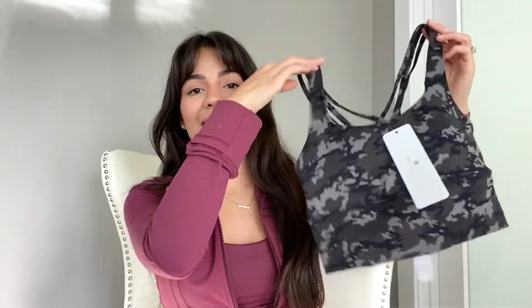They are a little long, which I like, and it will do well for all of my tall girls out there. And just for reference, I'm 5'4", and I usually wear a size extra small or a size 4 or 6. The next set I have is this camo set.